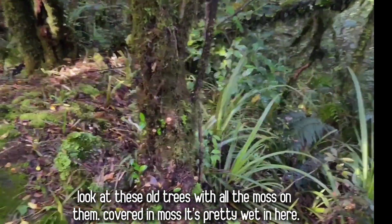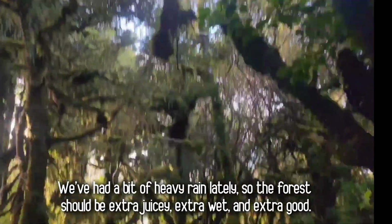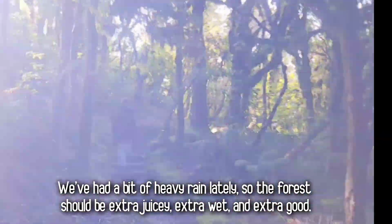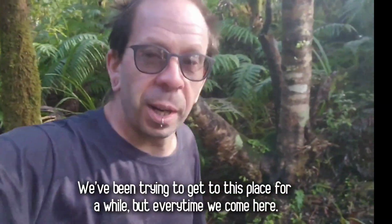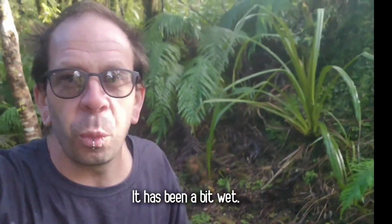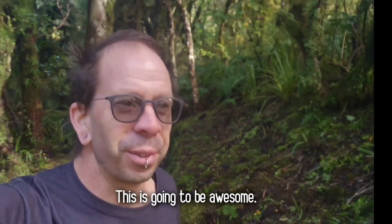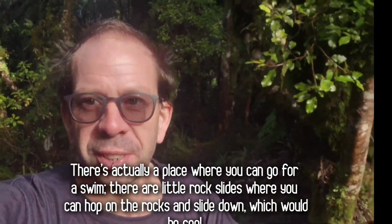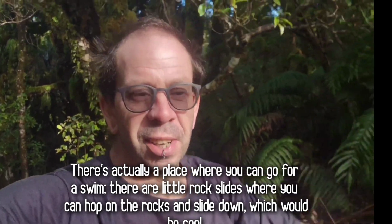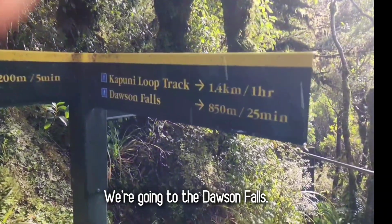These old trees, all the moss on them. Covered in moss. It's pretty wet in here. Had a bit of heavy rain lately, so the falls should be extra juicy, extra wet, extra good. We've been trying to get to this place for a while, but every time I come here, it's been a bit wet. So making the most of it now. It's pretty awesome. There's actually a place where you can go for a swim, like these little rock slides. You can hop on this rock and slide down. That should be cool.